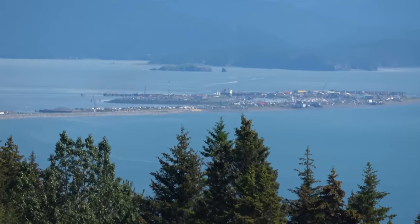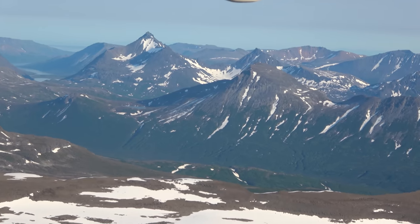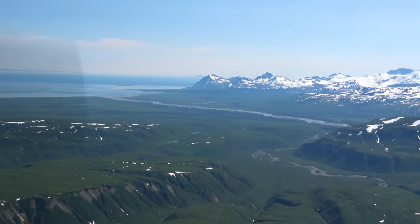Over the next few days, we're going to make Homer our home base. From here, we're going to go on what perhaps will be the most amazing adventure of the whole trip. But more about that on the next episode.